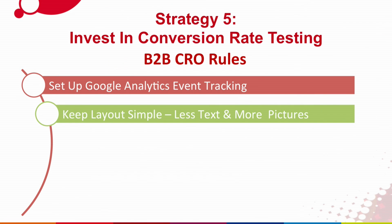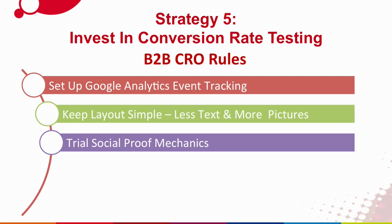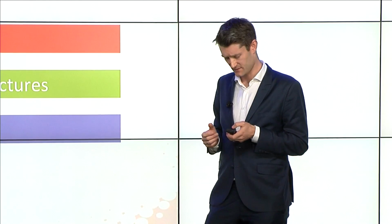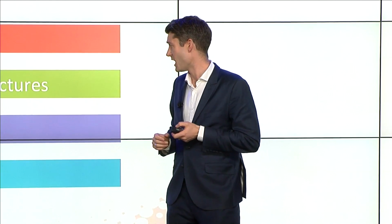With all CRO activity, simplicity is the best. Less text, more pictures, lots of white space. It really works. Trials, social proof mechanics. We've been doing this for probably about 10 years now, looking at different social proof mechanics. In certain markets, the number of Facebook likes, for example, at the bottom of a page can have an impact where it's more consumer-led. And there are lots of other things you can use, such as the LinkedIn strength of your site. Those are social proof mechanics, and test those types of things on your site.